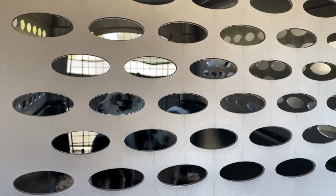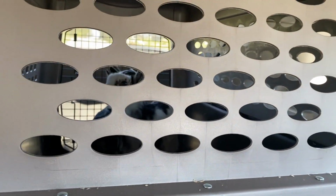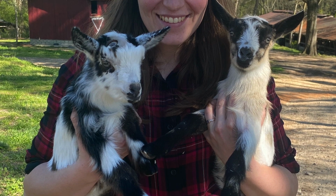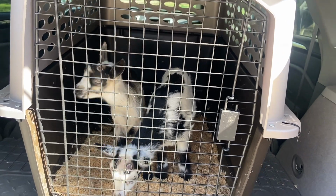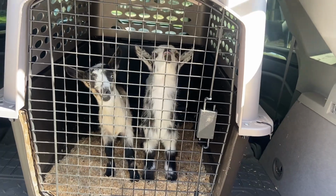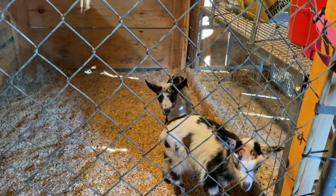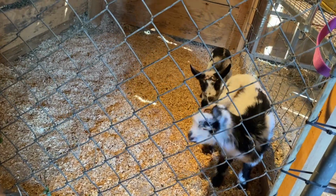We just got the girls. They're not too happy about the kennel. Hopefully they lay down soon. Welcome home, girls. Well, they are officially back. We made it, the harrowing 6+ hours round trip, and our girls are back.